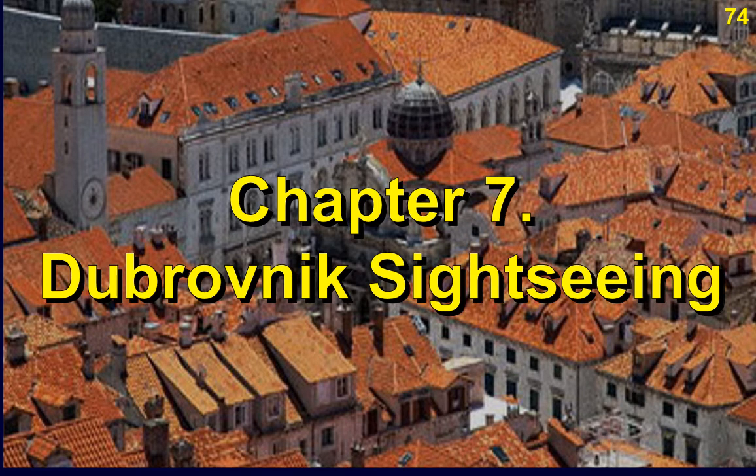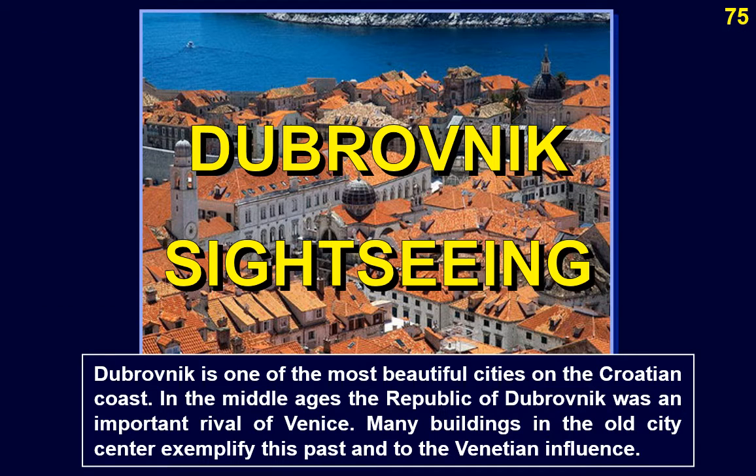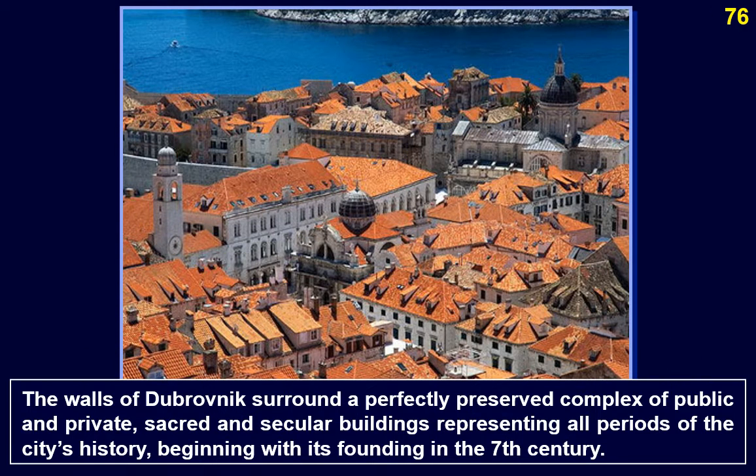Chapter 7. Dubrovnik Sightseeing. Dubrovnik is one of the most beautiful cities on the Croatian coast. In the Middle Ages, the Republic of Dubrovnik was an important rival of Venice. Many buildings in the old city center exemplify this past and the Venetian influence. The walls of Dubrovnik surround a perfectly preserved complex of public and private, sacred and secular buildings representing all periods of the city's history, beginning with its founding in the 7th century.